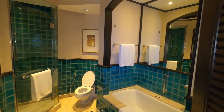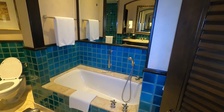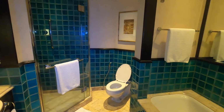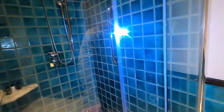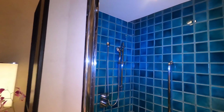Here we are in the bathroom. Beautiful bathroom. A very comfy looking bathtub right there. And actually I like the decor of the bathroom very, very much. Let's see if it's got a rainfall shower. If you've been watching my videos, you know that I love rainfall showers, and this does not have a rainfall shower.